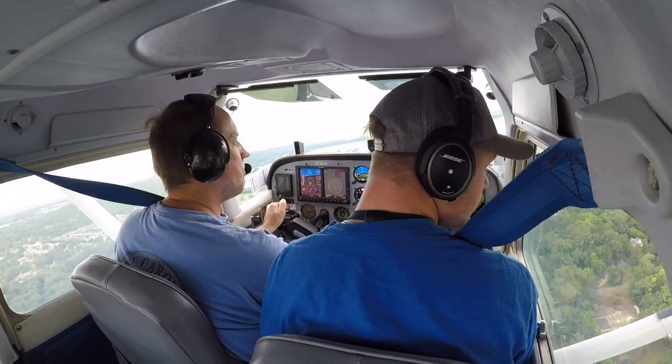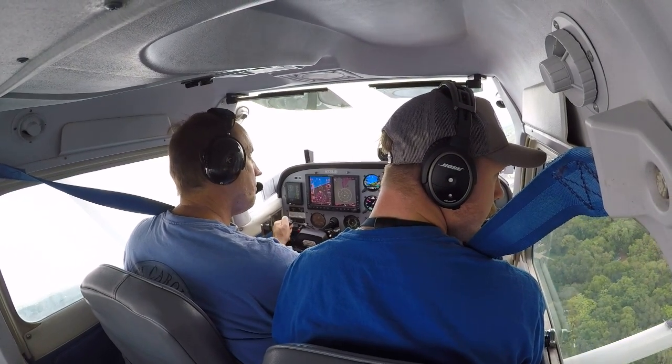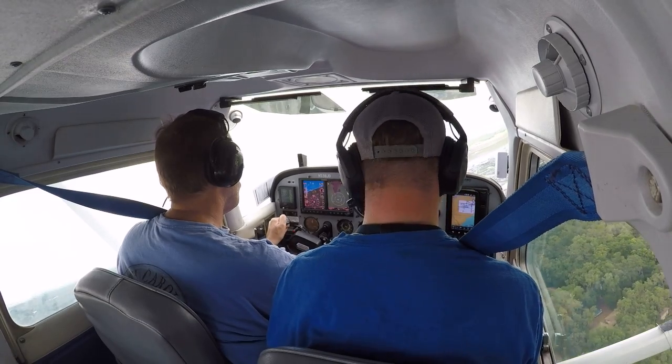C172N Whiskey, number 2 following Cessna on base, runway 9 right, clear for the option. 9 right, clear for the option. Number 2 in sequence, 61 Whiskey.